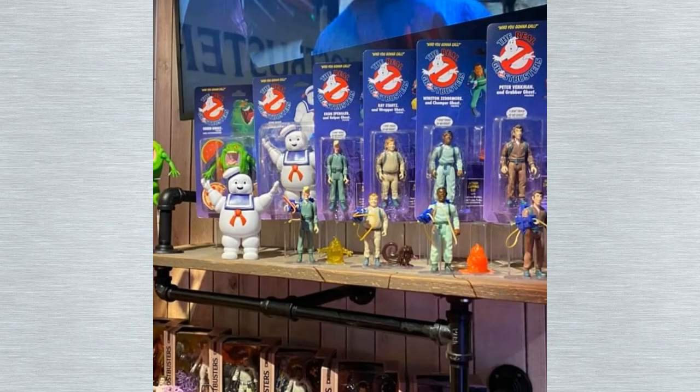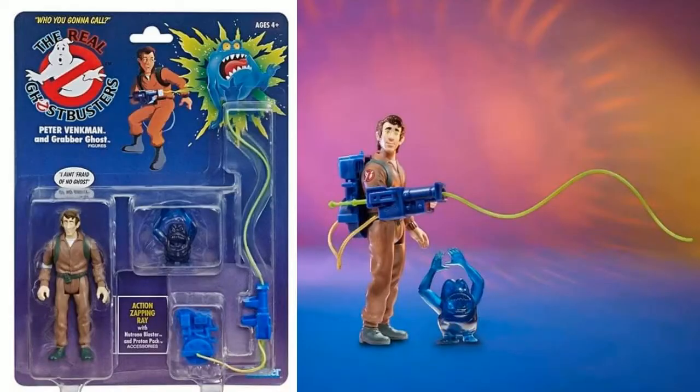So the first set that they're releasing is the original Real Ghostbusters lineup. That's the first series. It consisted of the 4 Ghostbusters and 2 ghosts. So let's see what they're re-releasing.